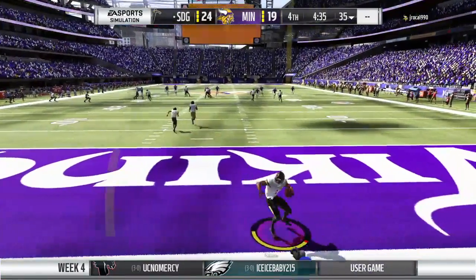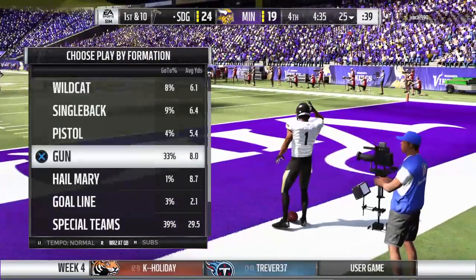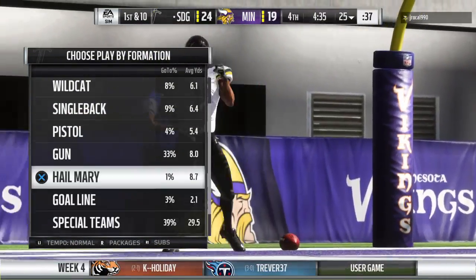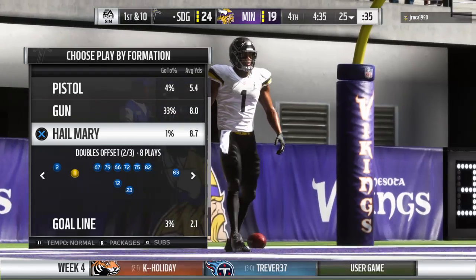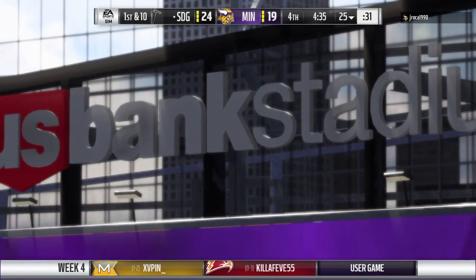The thinking must have been they didn't feel confident about picking it up there, hoping maybe on defense they can get better field position, get a turnover, get a better play, and then they'll have a chance to attack the end zone. Now this offense is ready to head back out there.